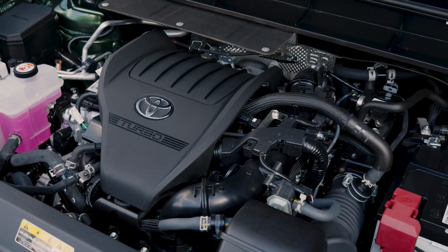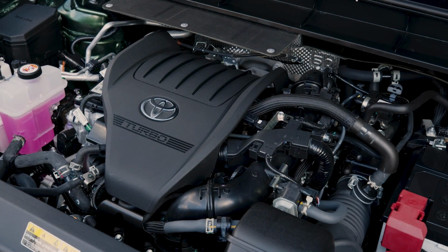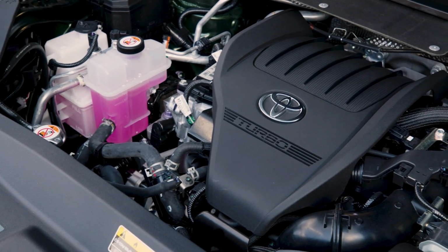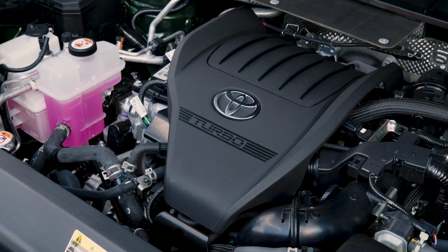Pricing for the 2024 Highlander Hybrid Nightshade Edition LE begins at $43,115 and the Nightshade XLE trim costs $46,265.